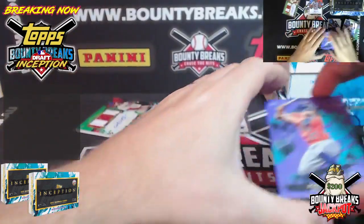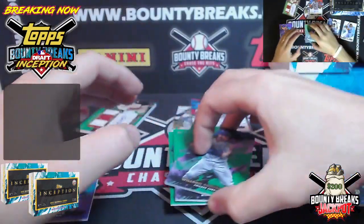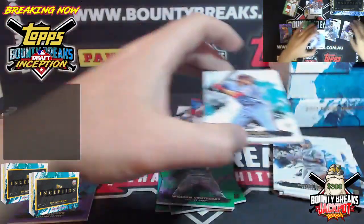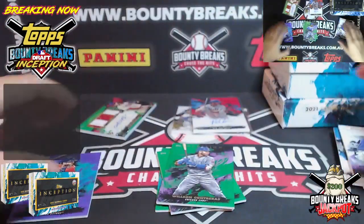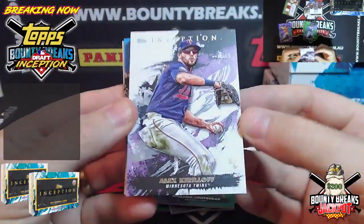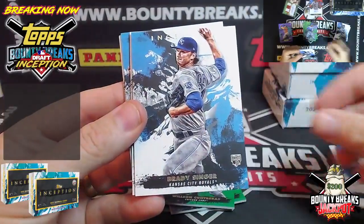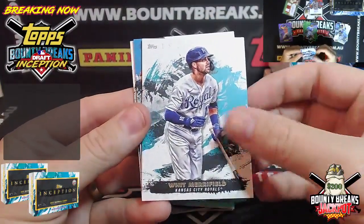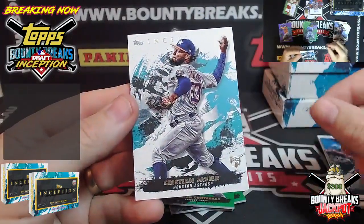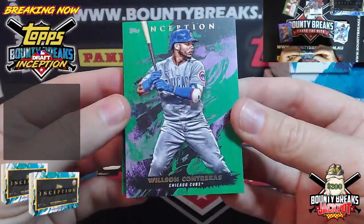Alrighty, let's go through. Let me sort this out. There's the base. So not too bad. Usually you've seen boxes. And you got the Alec Bohm base. Damn. Alrighty, let's go through your base. Kirilloff, rookie. Alec Bohm, rookie. Javier Baez. Brady Singer, rookie. Whit Merrifield for the Royals. Ian Anderson, Christian Javier, rookie, your greens. Now, these aren't numbered, but they are part of the rainbow, so get into it.